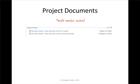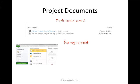There's the simplest possible version control system. For business users, it's pretty good because they don't like check-in, check-out, and commit, and they don't understand it. And this simple version control system can just show what the last document is at one glance. And it's a fast way to attach documents.